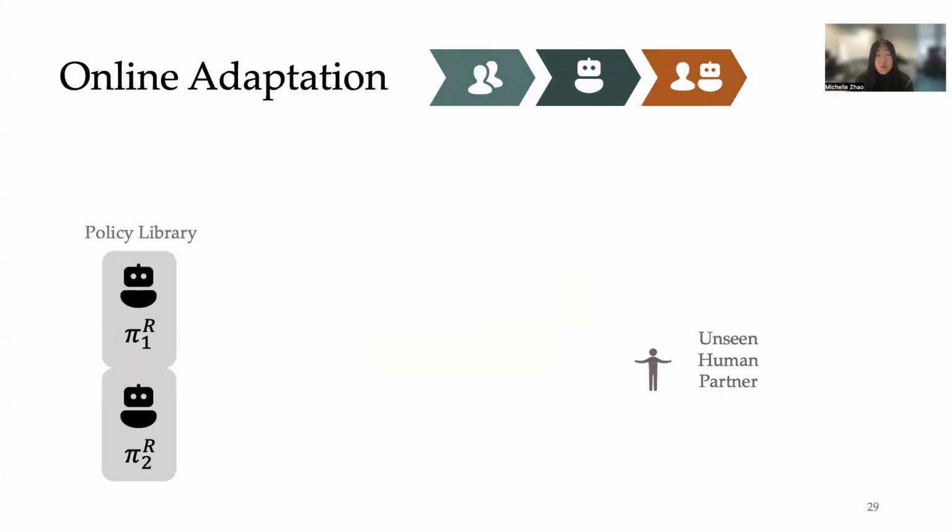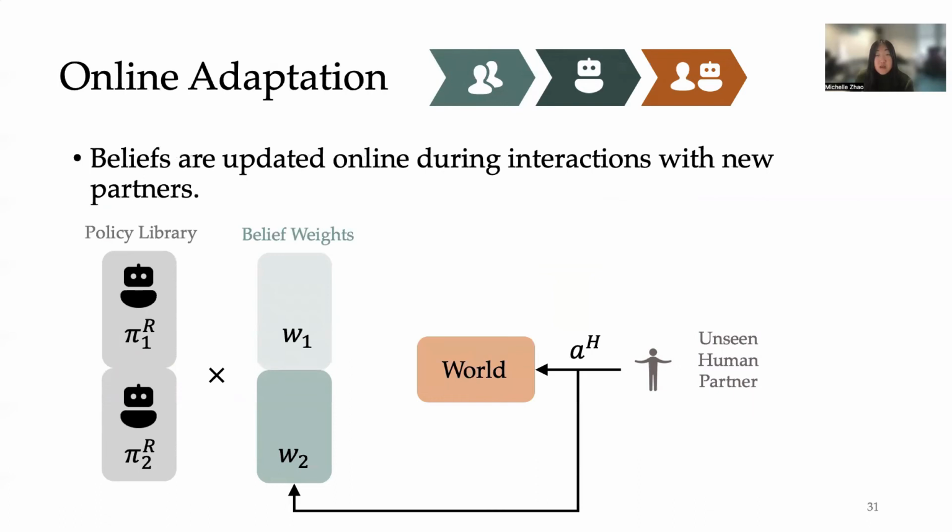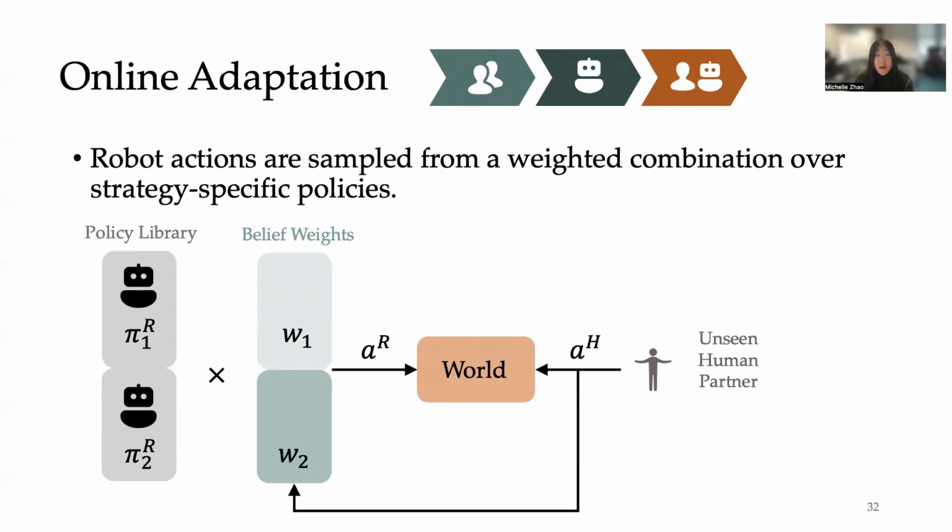Finally, when collaborating with new partners at test time, the task of the robot is to recognize and match the partner's strategy online. Each strategy is weighted by how accurately the policy predicts actions taken by the human partner. The robot updates its belief weighting over strategies whenever the human takes an action. Robot actions are then sampled from a weighted combination over action distributions proposed by each policy. This online adaptation framework allows the likely strategy of a player to shift as the episode progresses.